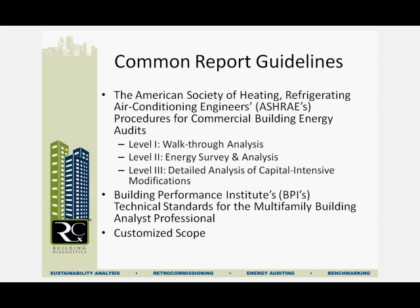So there are several energy audit guidelines in existence. The most commonly used is from the American Society of Heating, Refrigerating, and Air Conditioning Engineers. I never remember that whole acronym, but everyone refers to it as ASHRAE. So ASHRAE has a guideline procedure for commercial building energy audits. It is a guideline. It is not a standard. It's not written as a standard, so it's not extremely particular as to what's included in the different levels. It has 3 levels, and it increases in depth with each level.